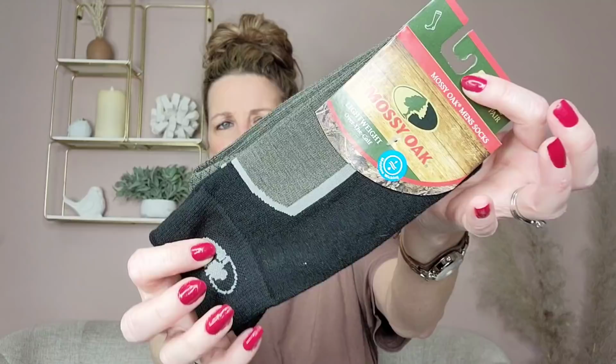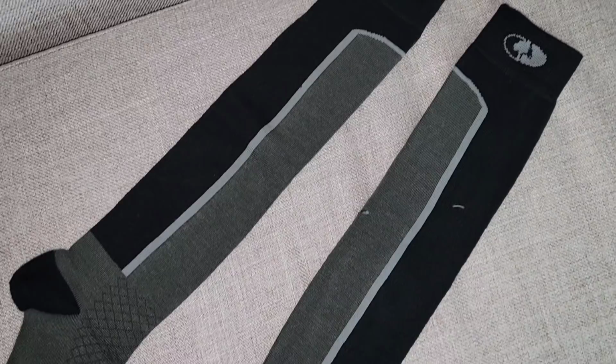They have some name brand socks at the Dollar Tree. I picked up the Mossy Oak Lightweight Over the Calf, and it's a size large. These felt really soft. They had some other ones, but they felt kind of thin. But this is Moisture Wicking Arch Support for $1.25. I gotta stop saying that. So, picked up a pair of those.